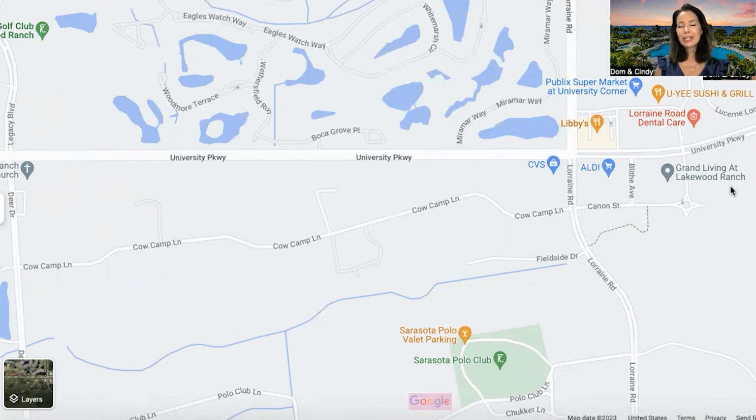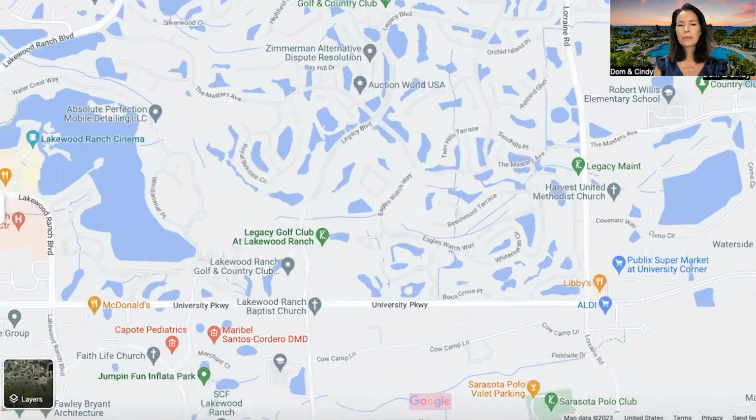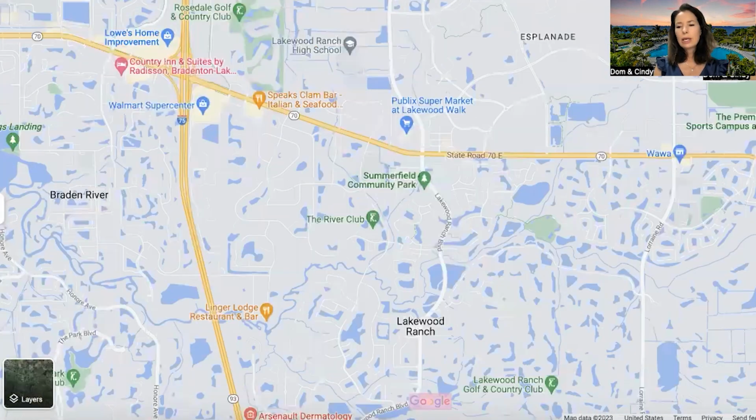So if you like to shop at Costco, that's actually on the north end over here. I go to this Costco up here. It's all the way, sorry, let me zoom out a little bit.